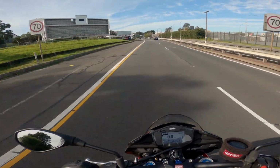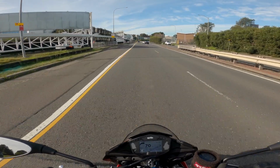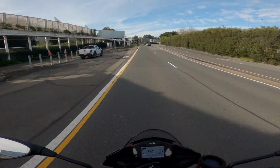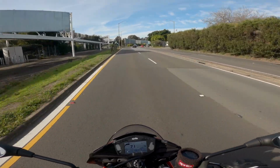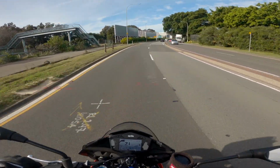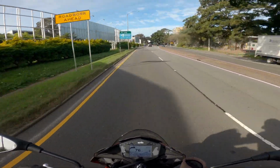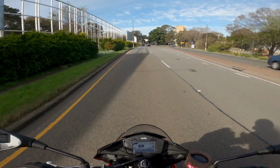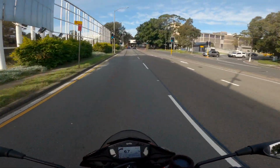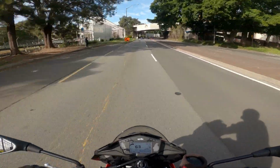I mean, it's got the Öhlins, it's got the monoblock Brembo brakes. We've got about 175 newton meters, I think. Sorry, 175 horsepower, and we're weighing in at about 184 kilos dry. So not bad numbers. I don't know what the top speed is, nor am I going to find out.